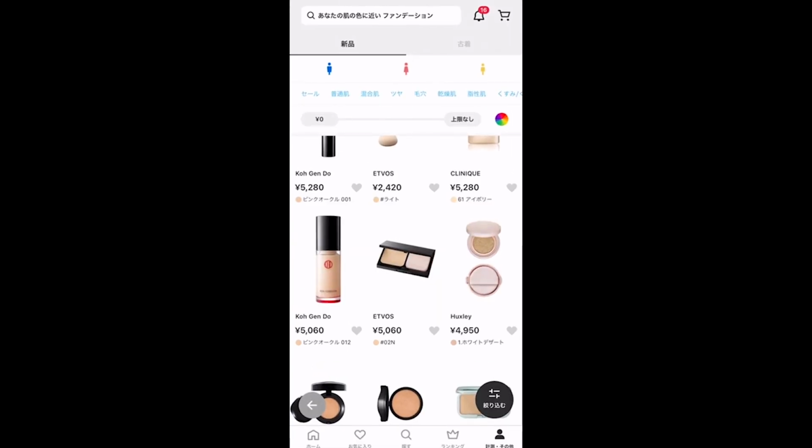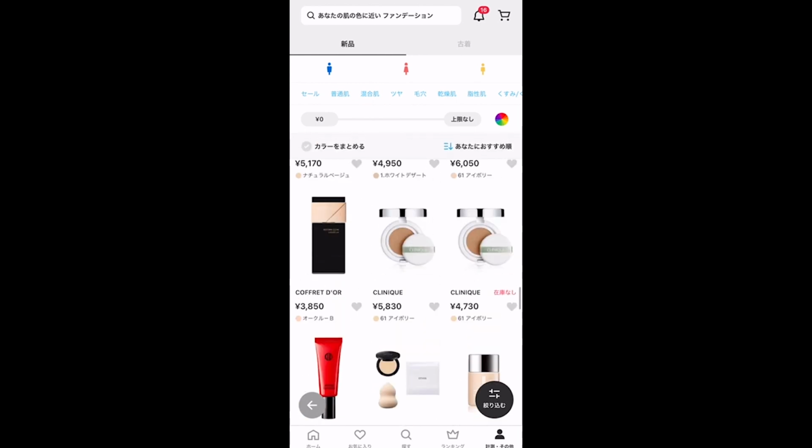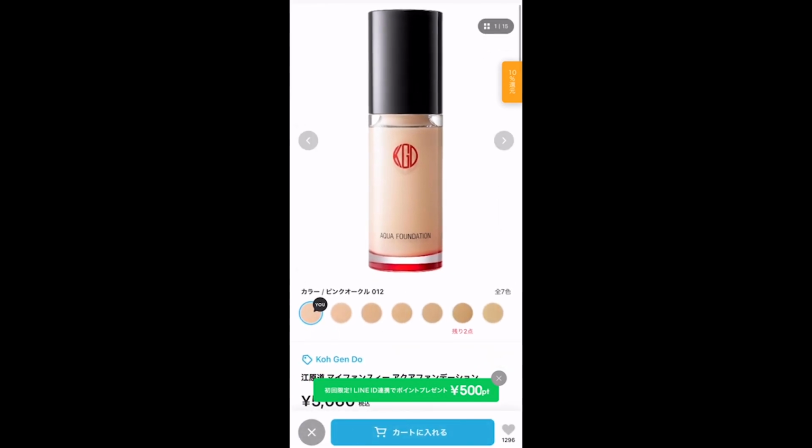Okay, so this brand, Kogendo, is cruelty-free, and I really want to have a cruelty-free alternative that's going to be right for my skin. So I've decided I'm going to try a Kogendo. Interested to know what other colors there are. Okay, there's only 7 colors, so they've chosen me the lightest color out of all of those. So that's usually what I'd go for.